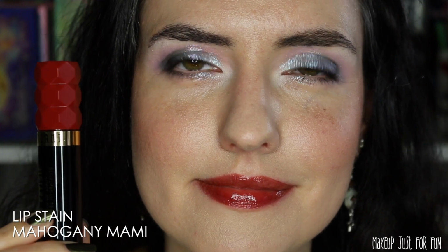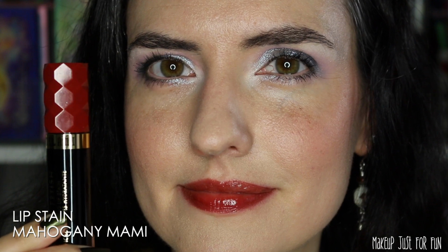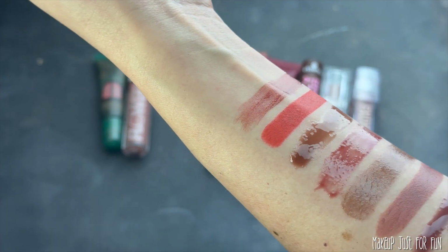I am hooked on this lip stain. Every single color is good. This is my favorite one, but honestly, I don't think you can go wrong with this at all. It wears down beautifully, it touches up beautifully. It's just truly a really, really great lip stain at the drugstore.